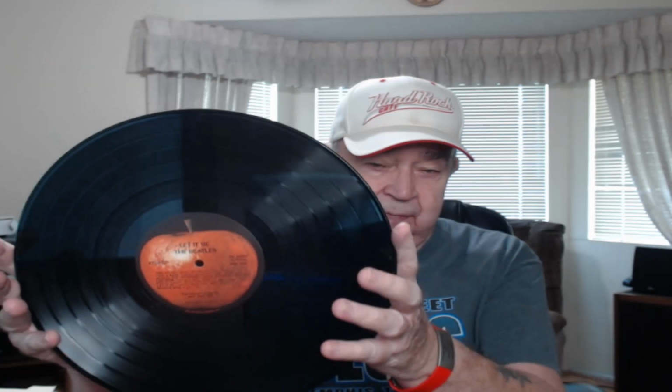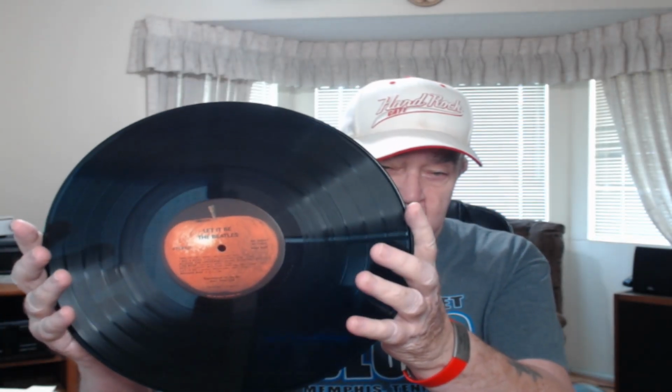So this will not get played again by me, and if I do want it again, I will get an upgrade. So the week started off on a little bit of a wrong foot with Let It Be, the 1974 album by the Beatles on the Apple label.